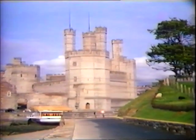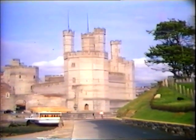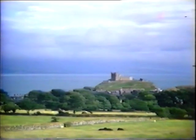Several famous and beautiful castles. Carnarvon, scene of the Royal Investiture, whilst Criccieth looks out across the corner of Cardigan Bay to Harlech, so often seen silhouetted on the skyline.